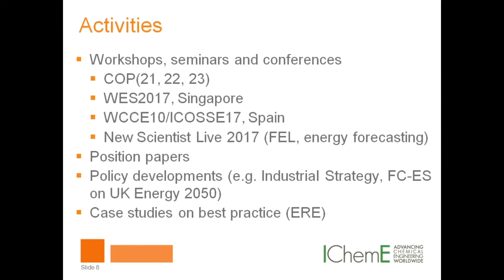And the future energy leaders have been very active too. For instance, they had a stall and some very interesting energy forecasting modelling at New Scientist Live last year, and I think they're going to do something similar this year. We're producing position papers, which tonight's paper is one, and we're also involved in other policy developments. We've commented on the UK government's industrial strategy, and we've joined up with Future Climate Engineering Solutions, which is a multi-institution group, and the IChemE Energy Centre is leading on the development of the UK Energy 2050 plan. So that's something we're working on at the moment.